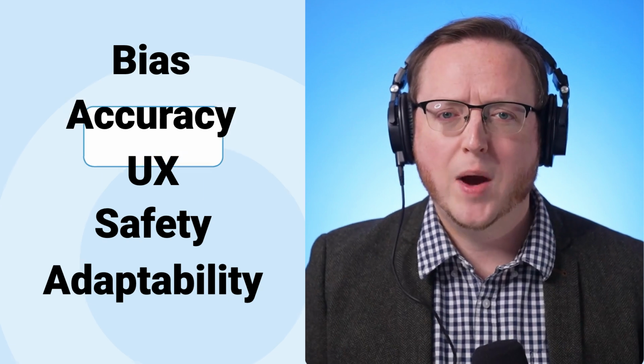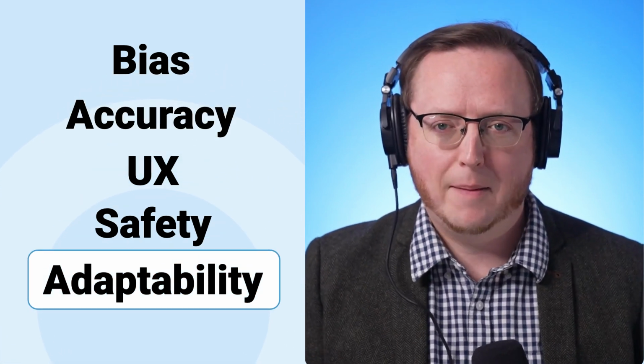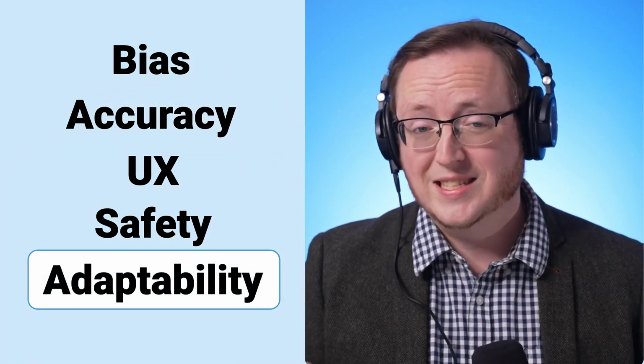Agentic AI demands a new level of diligence. It's not enough to test once and ship. These systems need ongoing evaluation for bias, accuracy, UX, safety, and adaptability. And they should be continuously tested from a range of user perspectives to catch issues early and often.